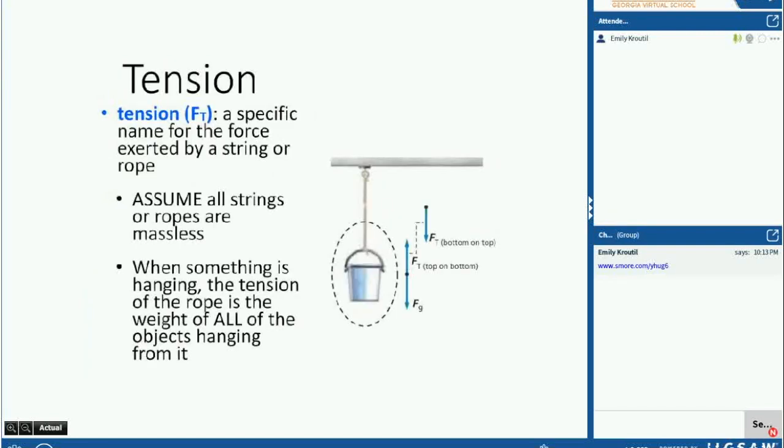So then we have a tension force. The tension force is a force exerted by a string or a rope. And we like to assume that all strings or ropes are massless. They have no mass. We don't worry about the mass of a string or a rope when we're doing something. If something is hanging, the tension is the weight of all the objects hanging from it. So your tension force is going to be equal to your weight force if something's hanging.